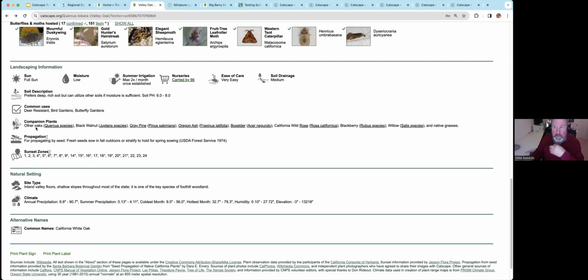And here's another one. This is really cool. Companion plants. Remember I said that a lot of people just plant an oak tree and they don't think about the fact that there's a whole oak plant community. The plants that do really well in the understory underneath the oak. And this will help you find other plants that do well. So when you plant the oak tree, you can plant other, like in this case, black walnut, gray pine, Oregon ash, blackberry, the willow, native grasses, things like that.